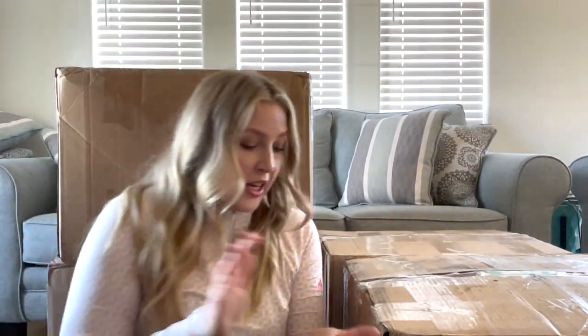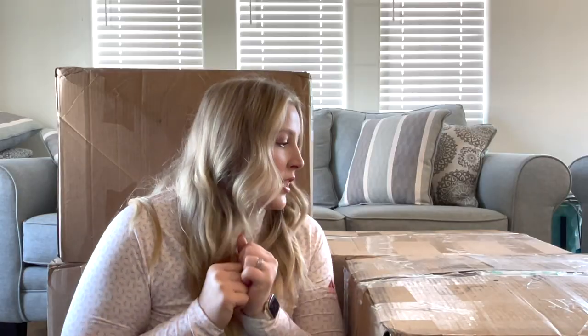These are so dirty. Does anyone else have dirty boxes from USPS? I feel like I've asked that question before, but I think this is worse today.